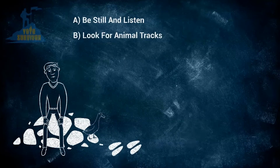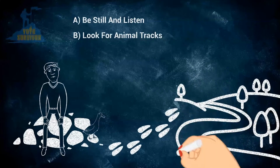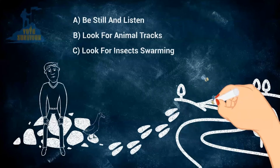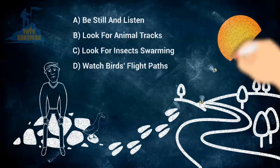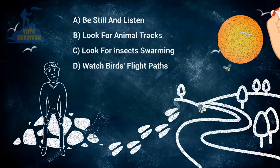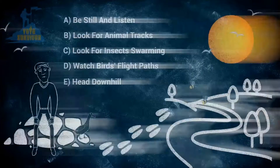B. Look for and follow animal tracks, as they can often lead you to water. C. Look for insects swarming, because insects often collect over water. D. Watch birds' flight paths at dawn and dusk, as wild birds often drink most of their water in the mornings and the evenings. E. Head downhill, as water will flow down hills into valleys and streams.